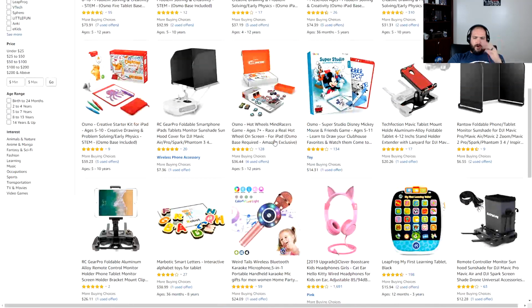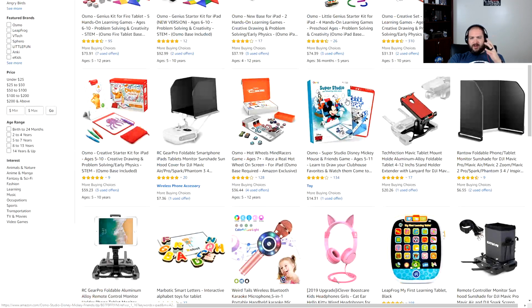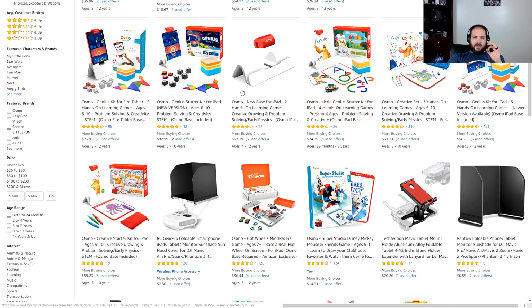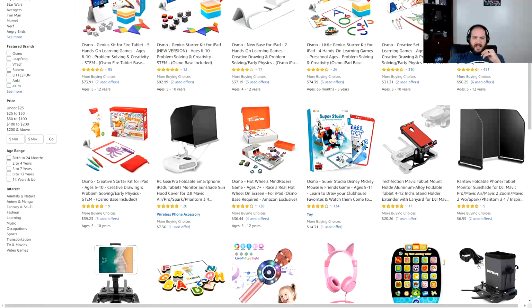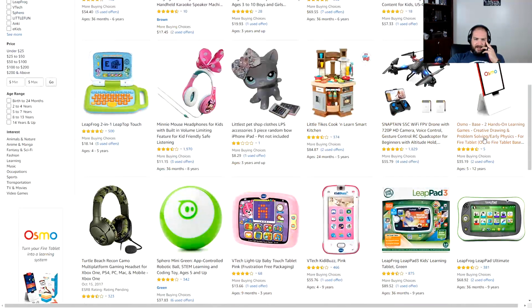So if you have a certain toy, or let's just say you're looking to get your kid something, but you're like, I don't really know what to get them, and you want a good deal. Here's a good place to come, and you can see what they have going on here. So we can click through any of these, and same thing, you should be able to see the regular price. So let's see if I can find something that looks to me like a good deal.